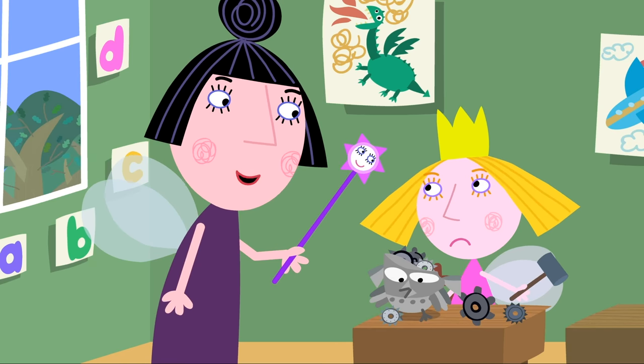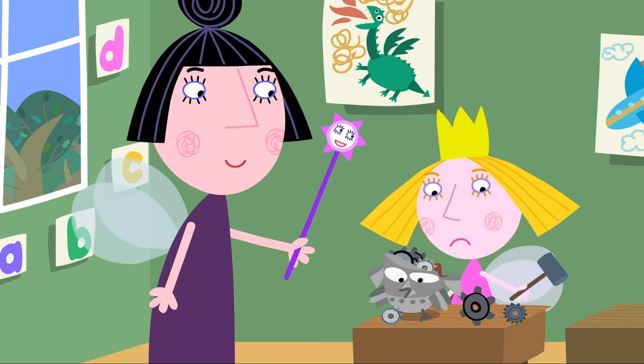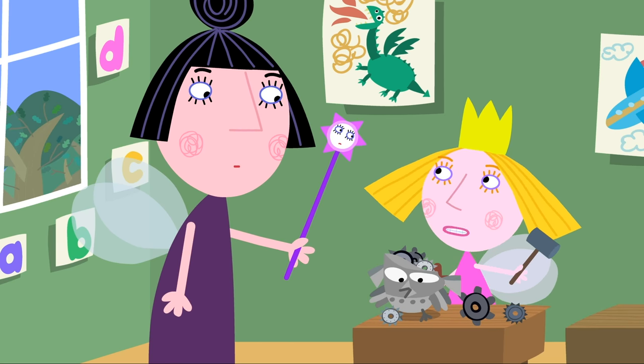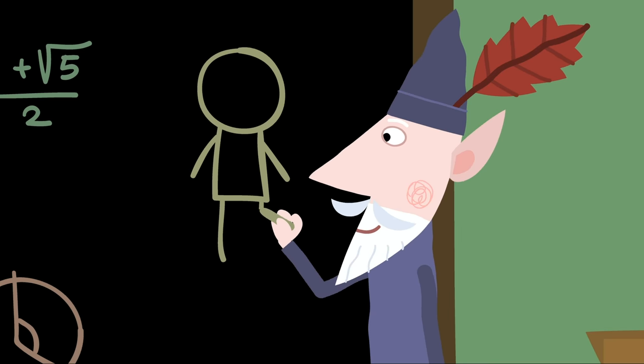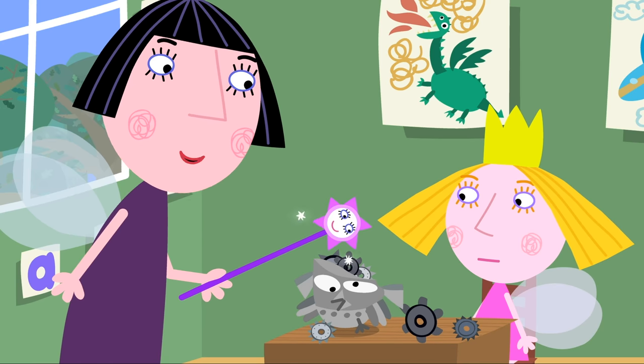Don't worry, Holly. I'll fix it. I've still got my magic wand. But, Nanny, magic isn't allowed at elf school. Oh, it'll be all right. No one will notice. Knick-knack-now, mend this owl.